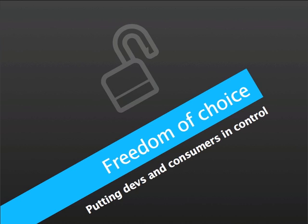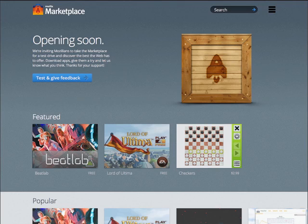I don't want to wait for an SDK to support a certain technology when the technology is available in the browser or already out there as a standard. So in an open web environment, you can do these things without having to wait like, yeah, we finally can access the orientation. So this is just a mock-up of what the market looks like.